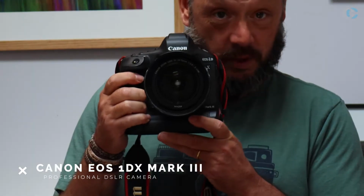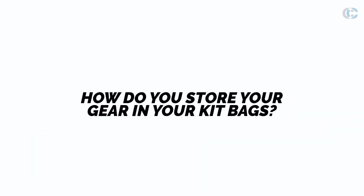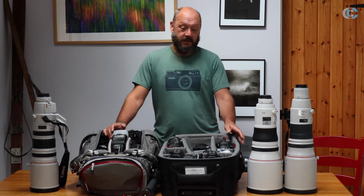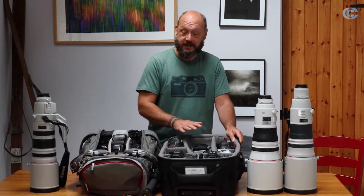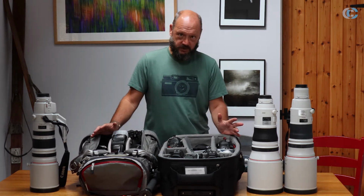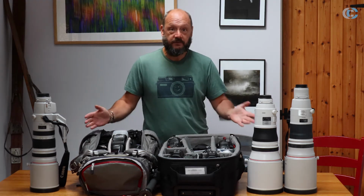And today I'm using the new EOS 1DX Mark III, which is, as anybody will know, a truly remarkable bit of kit. So welcome to my kit bags. Like nearly all photographers that I know, we are fairly meticulous in where everything's packed, where everything goes. Now, what I do, which might be slightly different to most other guys, I will very often swap around cameras and lenses from one bag to another.